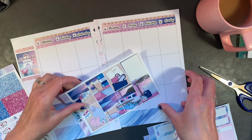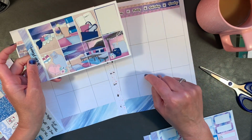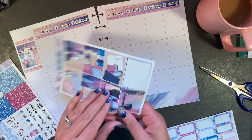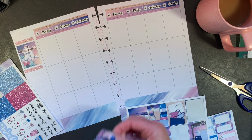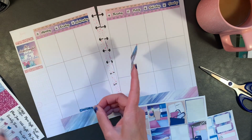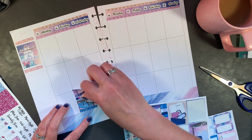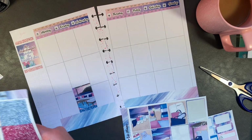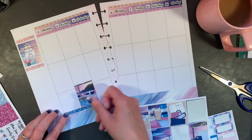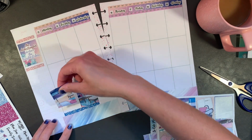So I want to think, this is the day we leave. So I'm going to put this double box before we go. And I think I will put, because I have it, I'm trying to actively, when I have a kit such as this, use it. Use what I have. Enjoy what I have.